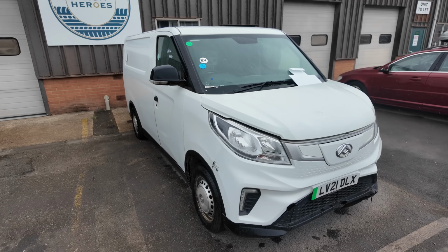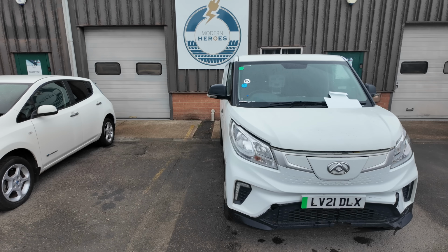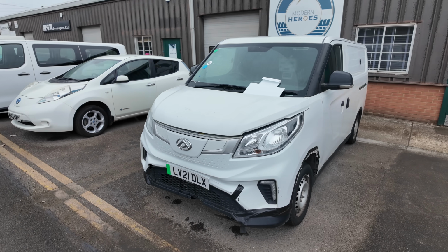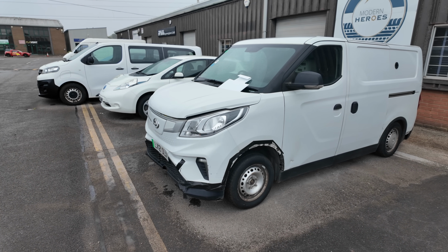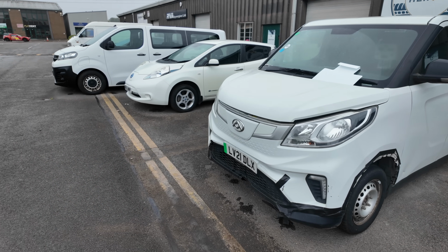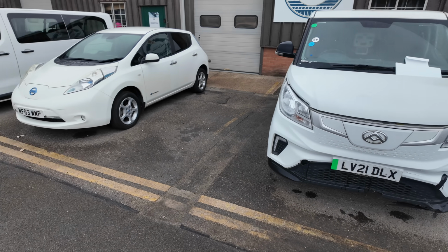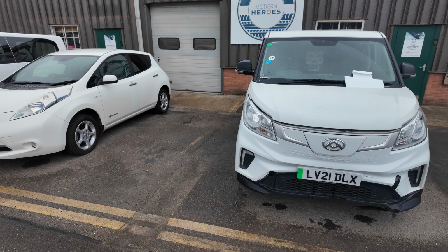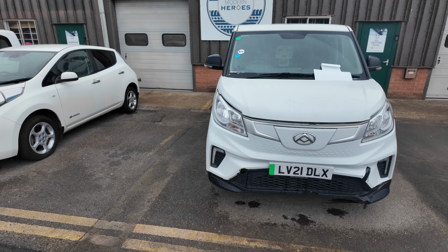This is my 2021 Maxus eDeliver 3, and it cost me £1,200 plus VAT and fees. And looking at it, well, you can kind of see why. It's certainly not in the first flush of youth, but it's a running, driving, not MOT'd, electric van for £1,200.